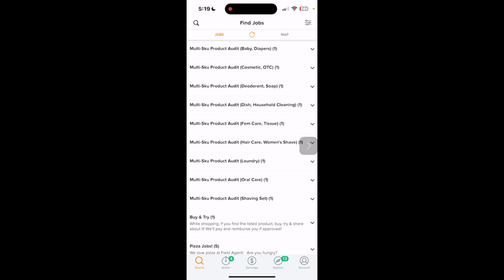So this app, Field Agent, is similar to that. And they have you do various things that we'll review. And so to look into the app, we have here what they call search. That's where it opens up. And if you look at the search, they have different types of secret shops that are available.